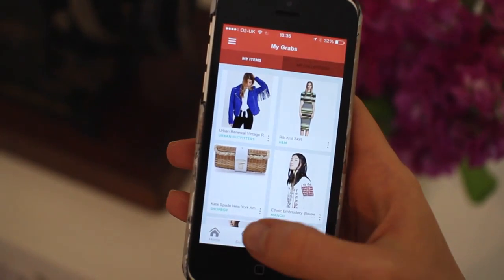And now, usually when I get emails about apps, I'm just a bit like, no, not really interested. But I really quite like this app. It's called Grabble, and it's basically a fashion app that you can find clothing on and you can buy it directly from the app. The app has lots of different collections of clothing.